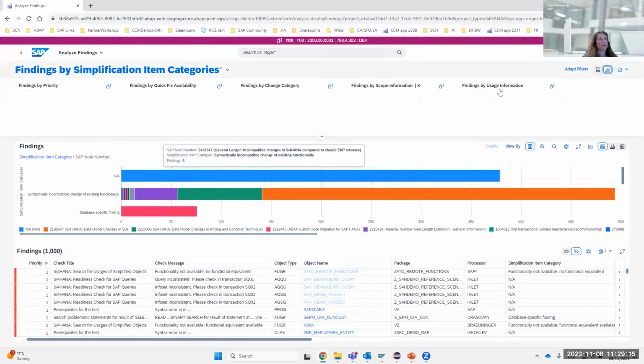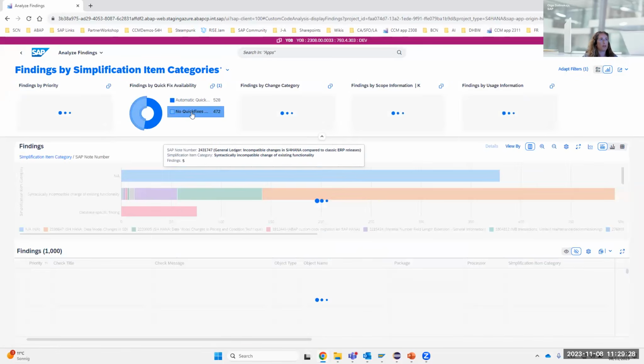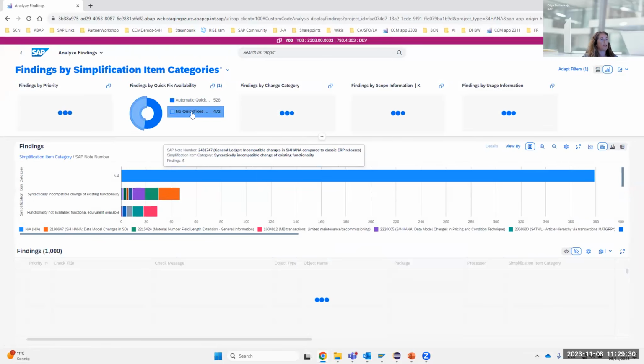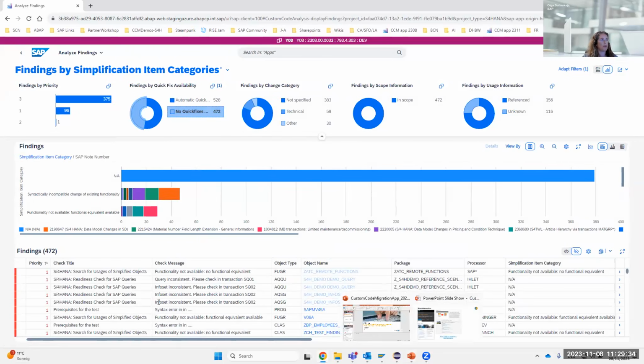Here you have access to the visual filters. You can use these filters also to filter the results. For example, I would like to know for which findings I don't have the quick fixes in ABAP Development Tools in Eclipse. I would need, as a developer, later on to fix all these findings manually. Then I would select just no quick fixes are available and we'll get this reduced findings list.